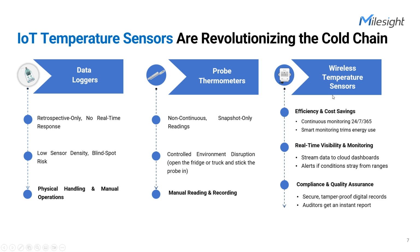The traditional data loggers only let you download data via USB or a handheld gadget after transport or storage is over. It's a passive approach. You're basically doing an after-the-fact audit. This means you can't step in and fix things when a temperature spike happens.